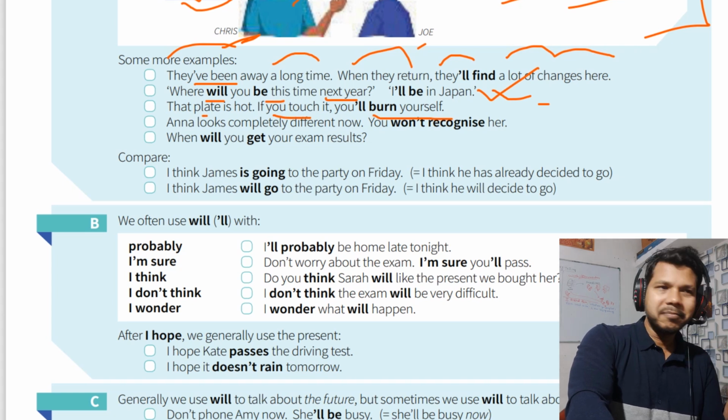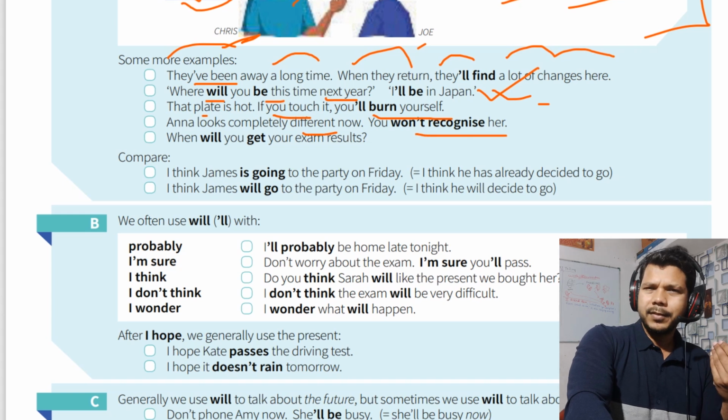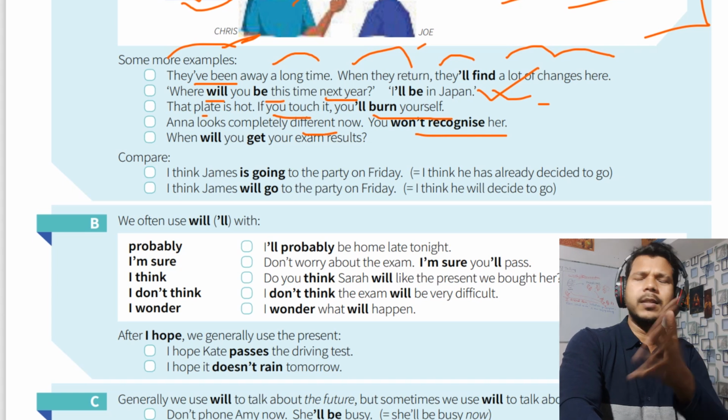It means it is, I know it will happen. Since it is hot, so definitely you are going to burn yourself. So you can speak like this. Anna looks completely different now. You won't recognize her. It means this is the fact. If somebody is looking different, you know that the person is not going to recognize. You can use future indefinite.